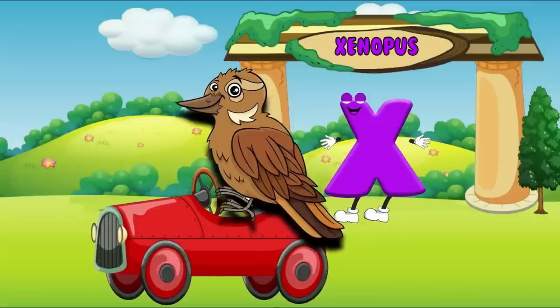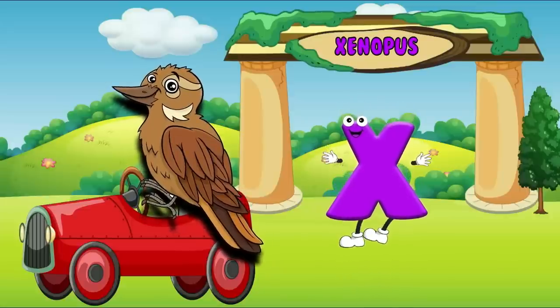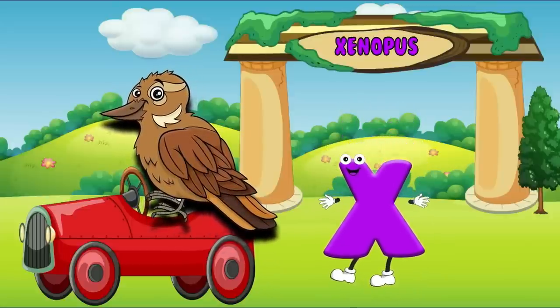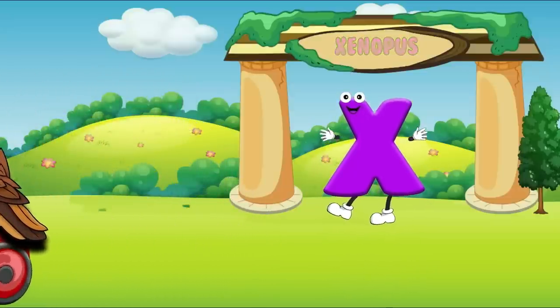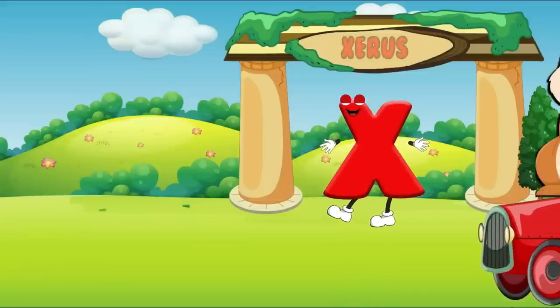Xenopus. Xenopus are also known as African cloud frog. The sound of the xenopus is... Oh, what animal is coming with the letter X?